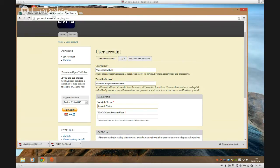Yeah. So let's talk about what we need here. We need a username, an email address and a password for the Open Vehicle site. This username and account is used as an umbrella to hold all the information on all the vehicles which belong to you.